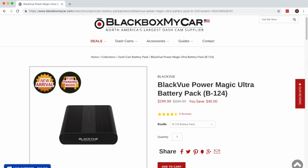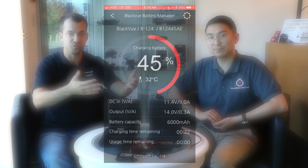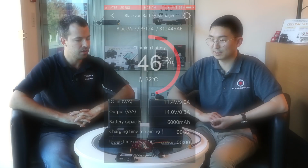There's the Blackvue B124 and the CellLink Neo. Both of these are recent updates over the previous CellLink B and the Blackvue B112. Bigger capacity, more features, that kind of stuff. There's Bluetooth built in so they can pair with your phone. You can see how much capacity is left. So let's talk about these, record times, what they do.